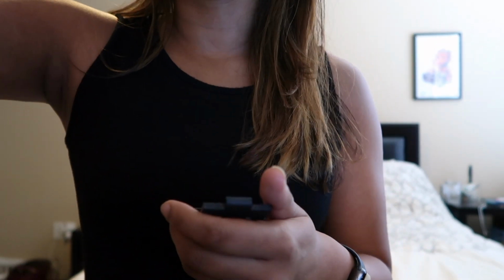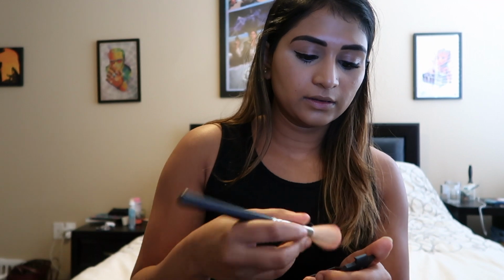Also, this is the NARS. I have a little trial size blush. This is, like I said, a very basic look. I'm not trying to be full glam. This is Orgasm. I'm down to the very last bit of it. There's probably not a lot left, but I like to use blush every day to give me that healthy glow right on the apples of my cheeks. I'm also using a MAC 168 brush. I've used this so much that the writing is coming off.